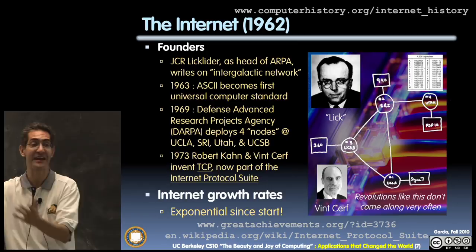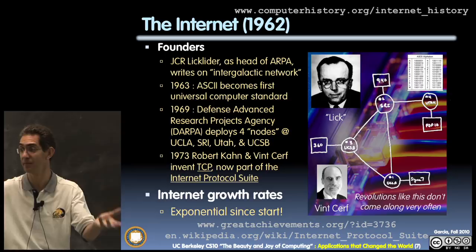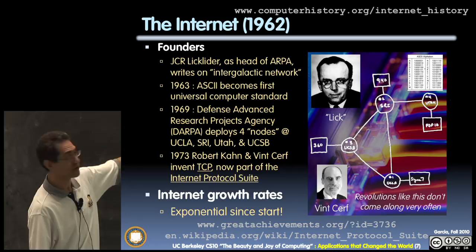So all the power could go out in one state and we could still send things. It'll send it around that state. It won't go through that state. It's kind of neat. Exponential growth. We talk about exponential growth over and over. Exponential growth on the internet in terms of the number of sites and the number of machines available.